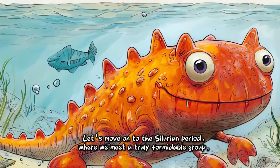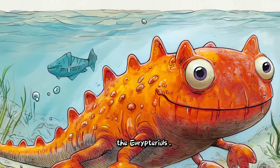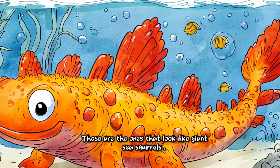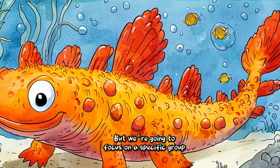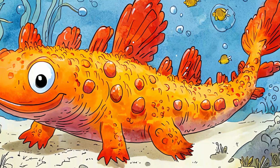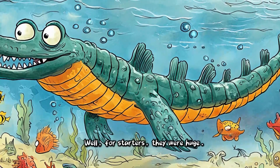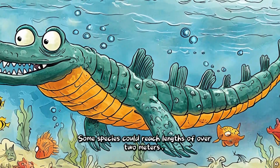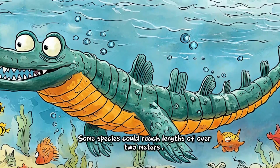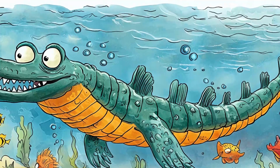Let's move on to the Silurian period, where we meet a truly formidable group, the Eurypterids. Eurypterids, those are the ones that look like giant sea scorpions, right? Exactly. But we're going to focus on a specific group within the Eurypterids called Pterygotus. Okay, Pterygotus. What made them stand out from the other sea scorpions? Well, for starters, they were huge. Some species could reach lengths of over 2 meters, but their most terrifying feature was their claws.